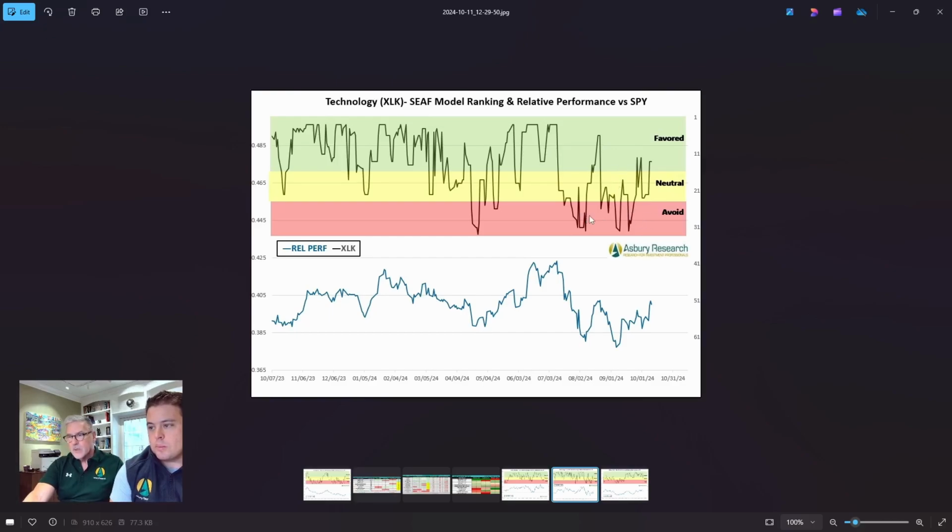Take a look at this really atypical behavior since, let's call it, the middle of August. Let's start at the beginning of August. We were on an avoid, and we ripped up to favored. When it goes to favored, that means there's an aggressive acceleration of money going into that sector in multiple time periods. There's money charging in there, and it's showing up on a weekly, on a monthly, and on a quarterly basis. And then it was up there for like a New York second, and bam, we went right down to avoid, and then we went up to favored, came back.